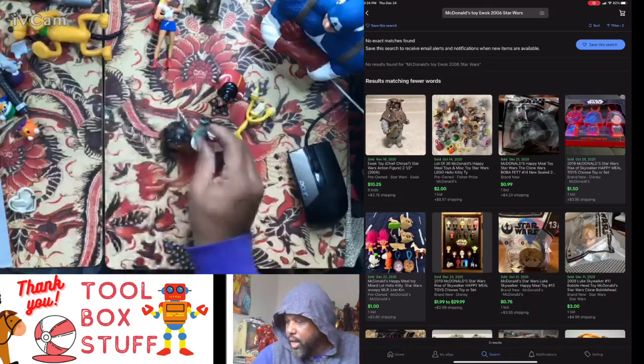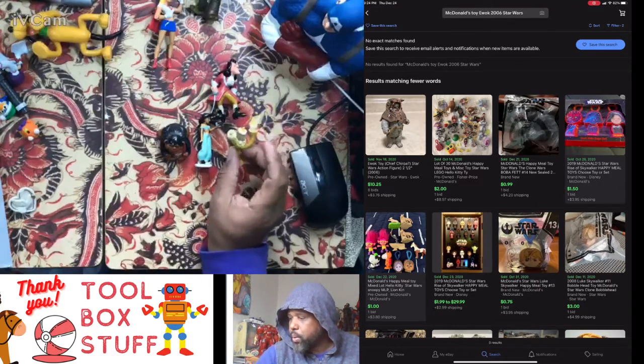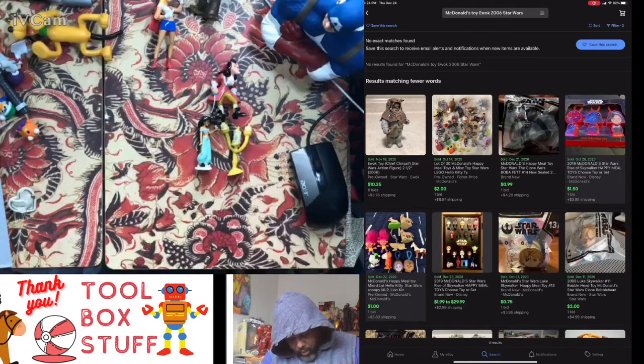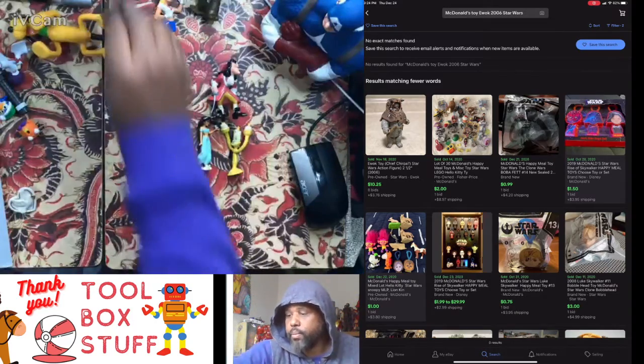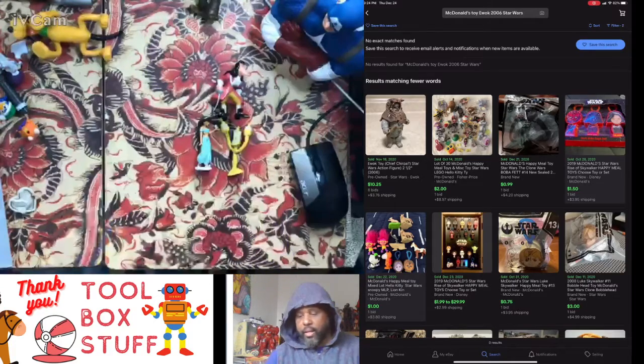All right, so we got Jasmine, we got Captain Hook, we got the Candlestick Man. I don't know who this is. This is some kind of monkey. This doesn't have a maker's mark. So we're gonna actually put the monkey to the side because we don't know who makes him. All right, so we got 3 from Disney. I think this is not Disney. This is Warner Brothers. DC Comics is owned by Warner Brothers, I think.